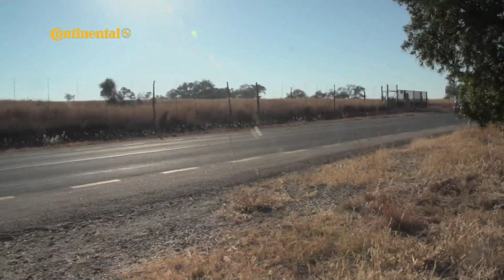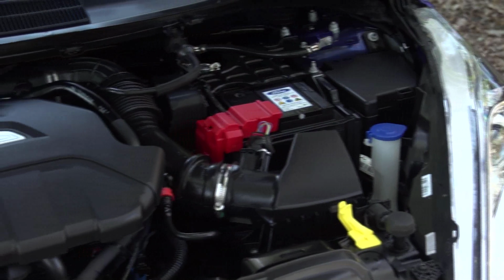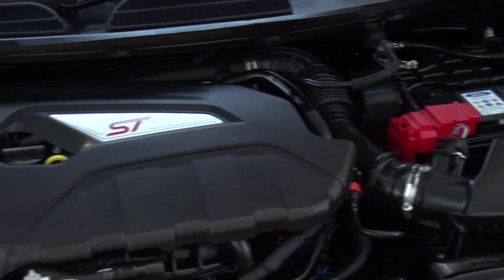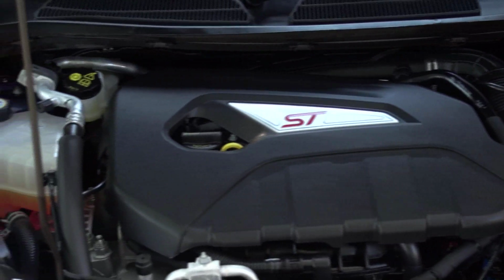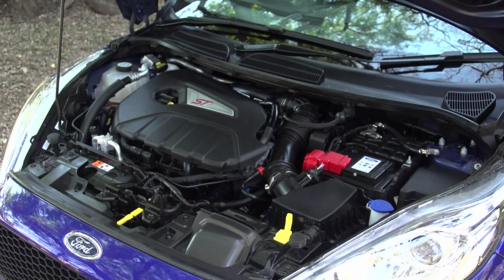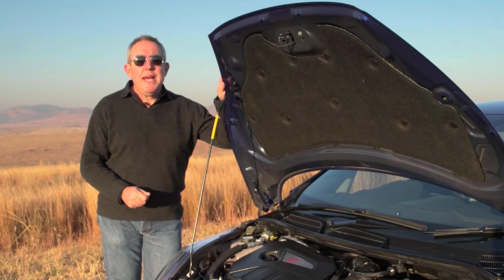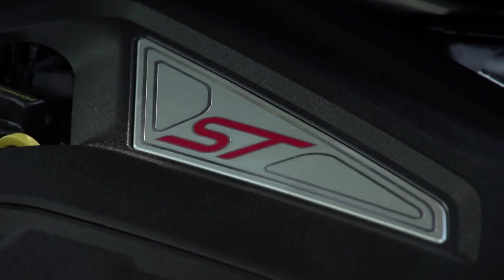This latest ST has 20% more power than its predecessor thanks to this engine, a 1600cc EcoBoost engine that uses turbocharging, direct injection and variable valve timing to produce 134 kilowatts of maximum power linked to 240 newton meters of torque. Power goes to the wheels via a 6-speed manual gearbox.